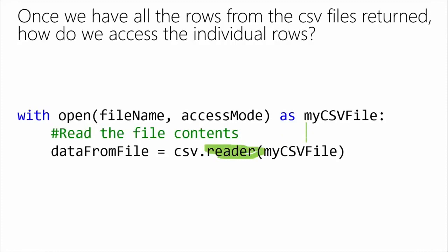All right, so we were just talking about the with and the as. Okay, now once we have all the rows from a CSV file returned, remember I said when we use the reader function inside the CSV method, we give it the name of the file, and it returns a list that contains all the rows into this variable data from file. So that's going to be a list. And what's nice about that is anybody who's tried to parse through a file line by line by line manually knows how much of a problem that can wind up being.